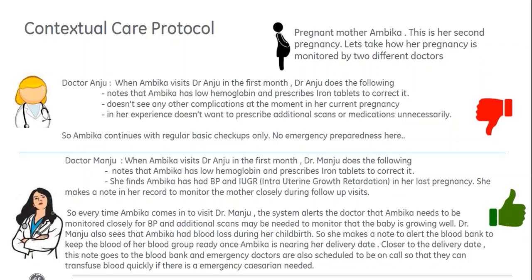So the pregnancy continues, and there are no alerts, and there is no information from the previous episode. It could lead to some complications which could come as a surprise. In the second case, the second care provider sees the same data, low hemoglobin and iron tablets, that's the standard care pathway. But in addition, this doctor finds there was an incident of low blood pressure and also intrauterine growth retardation. Basically, the baby was not growing well enough as time progressed in her last pregnancy.